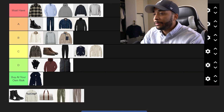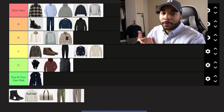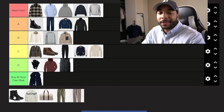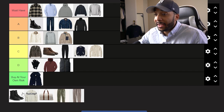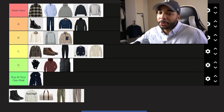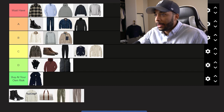Combat boots, great utility-wise, will keep your feet super warm, but they are only for a very specific type of outfit or person to wear, like for day to day or for fall. I wouldn't consider it an essential. They're nice to have going into winter especially. Maybe a winter essential, sure, but you can replace them with almost any other boot. Good, not great.